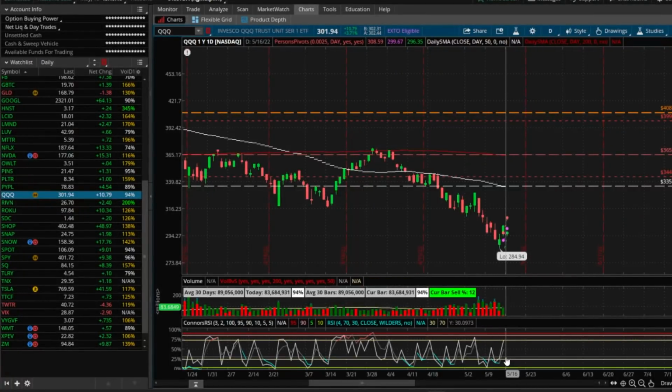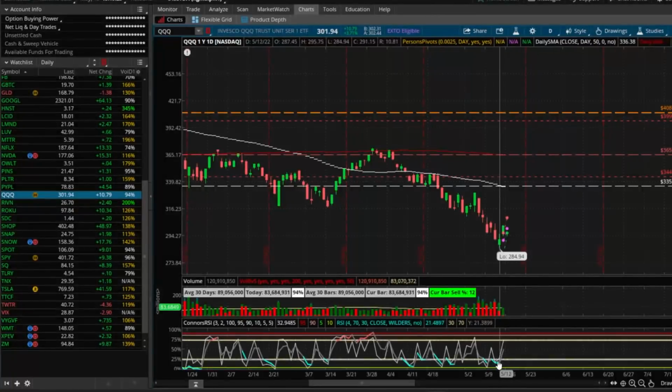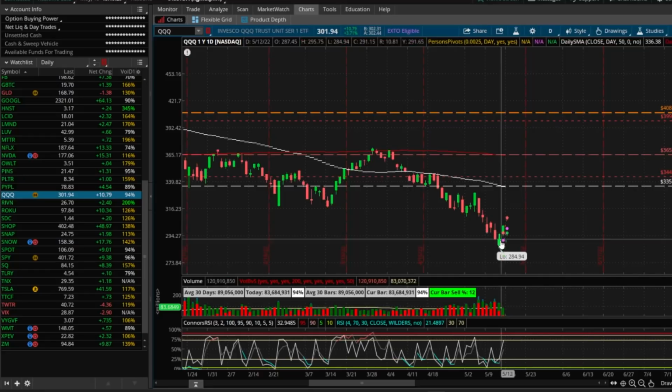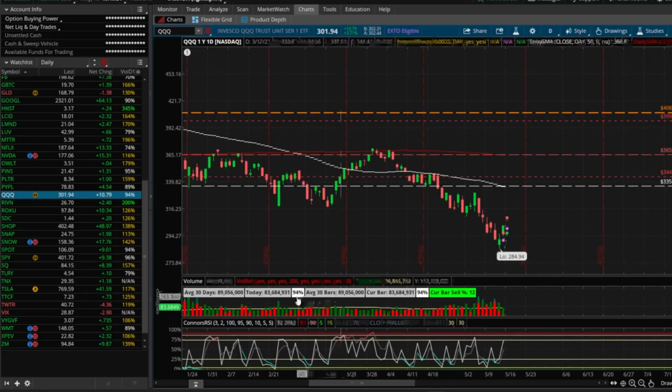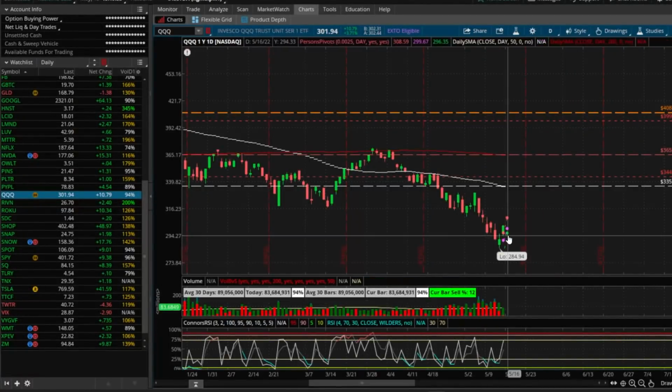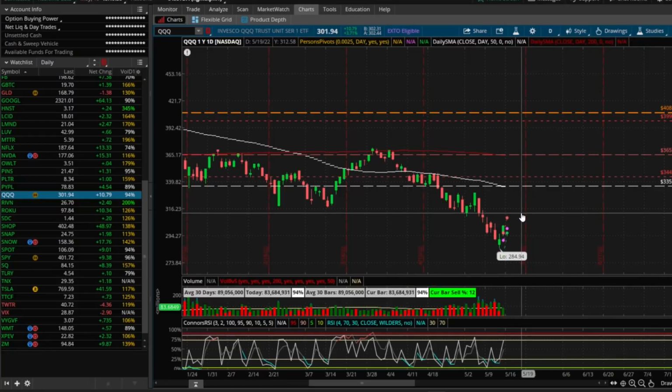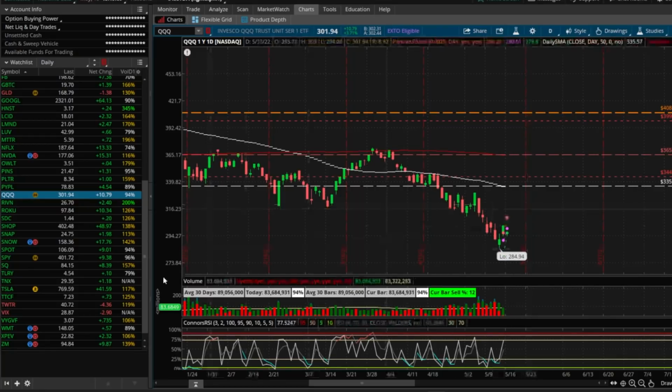On the weekly, we had an oversold RSI. On the daily, we have an RSI divergence. So all the signs lean toward reversal at this point. The volume was 94%. So we would like to see this volume a little bit more vigorously on Monday and Tuesday to confirm the reversal.